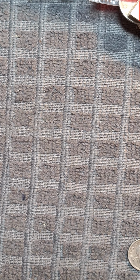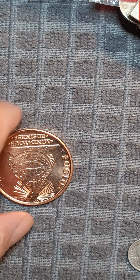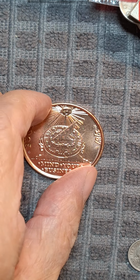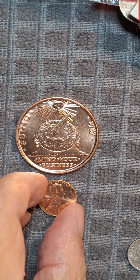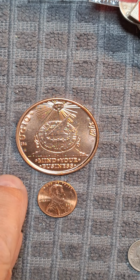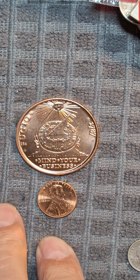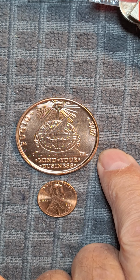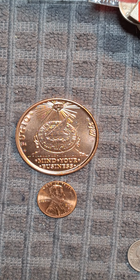Oh, I want to show you this. This is mine. This wasn't in this bunch. This is the original coin that was authorized. Was not authorized until that time, 1797 or somewhere in that range. But anyway, this is a penny. Look at the difference in the size of these two coins. Okay, this is a 1787. So anyway, the law was passed before that time.